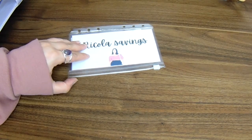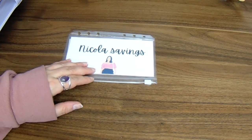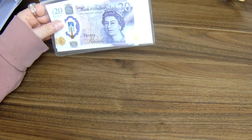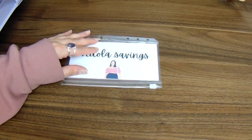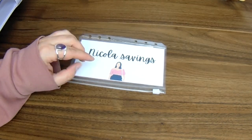And then the last one is my savings. This only has £20 in there, I know that already. I spent some of that last month. What did I spend it on? I can't remember, but anyway, there was 40 and now there's 20 in mine. And again, this is the one that's last for a reason. It's the one that I think about last. It's the one that doesn't really need anything putting in there.